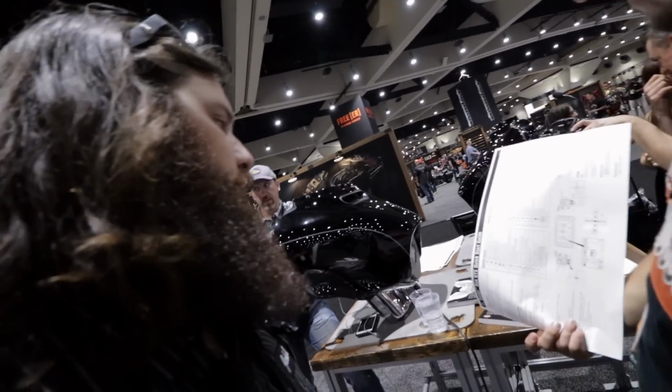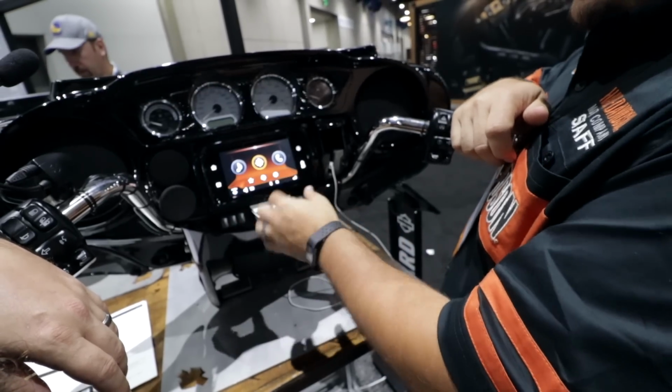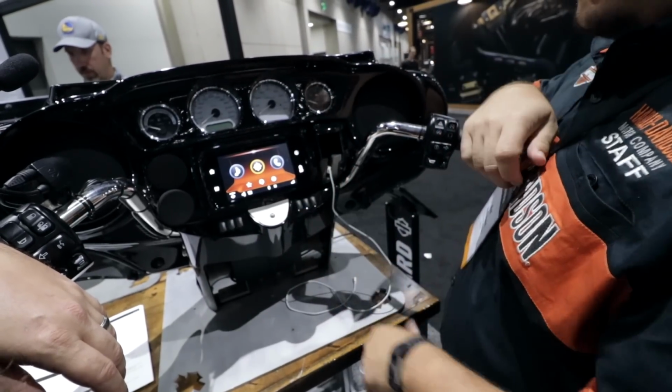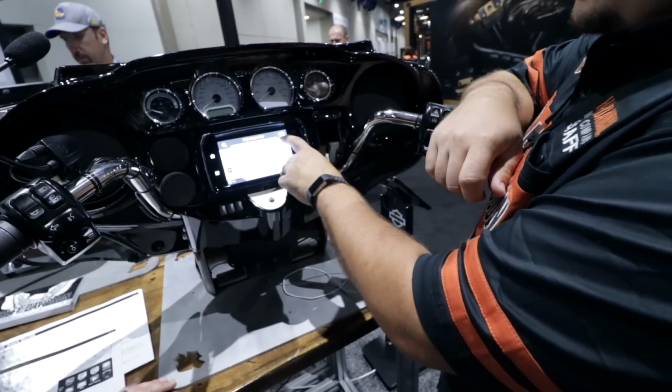So, very cool, a whole new layout. Don't have the text boxes anymore. Simplified layout. Got music, nav, phone. Cool. Pretty straightforward. Real simple. The nav screen is the biggest improvement you'll see right away.